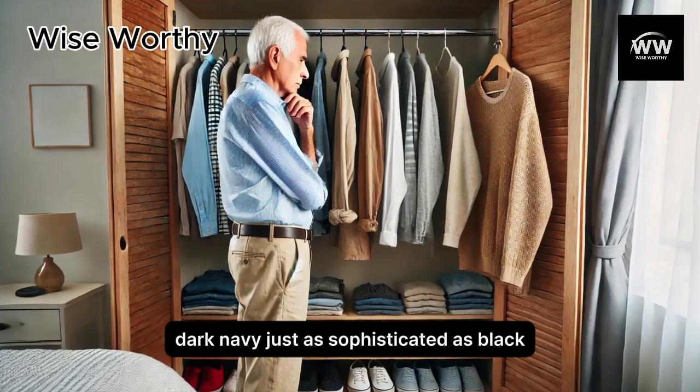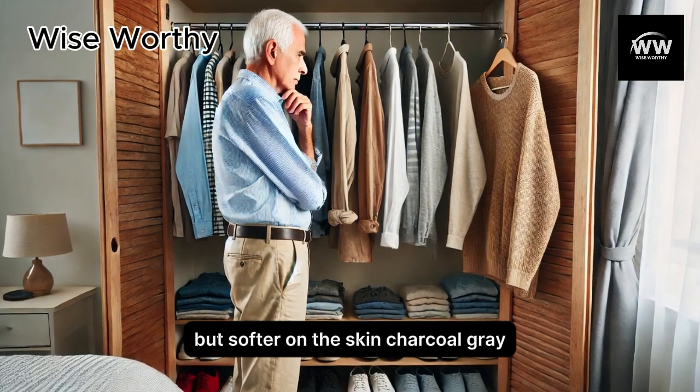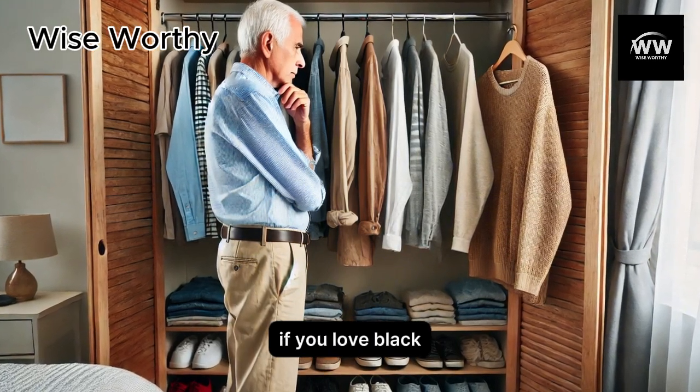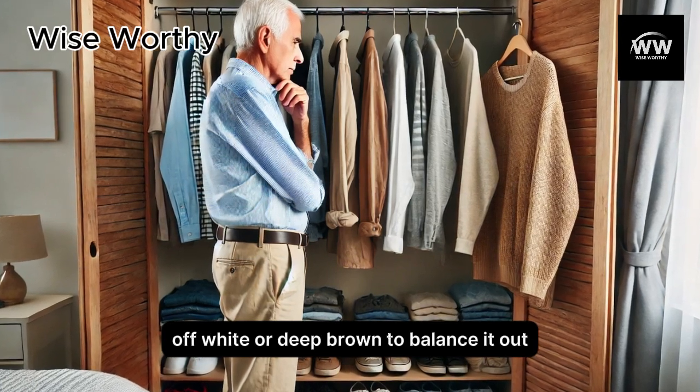What to wear instead: dark navy, just as sophisticated as black, but softer on the skin. Charcoal gray, a rich alternative that still looks sharp and professional. Or mix black with softer tones. If you love black, pair it with softer colors like light gray, off-white, or deep brown to balance it out.